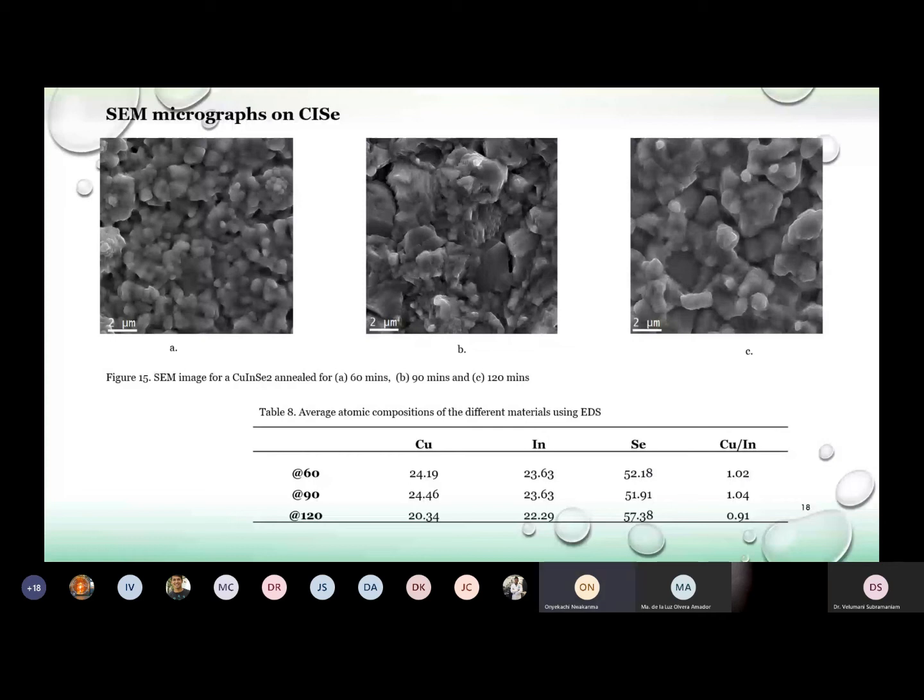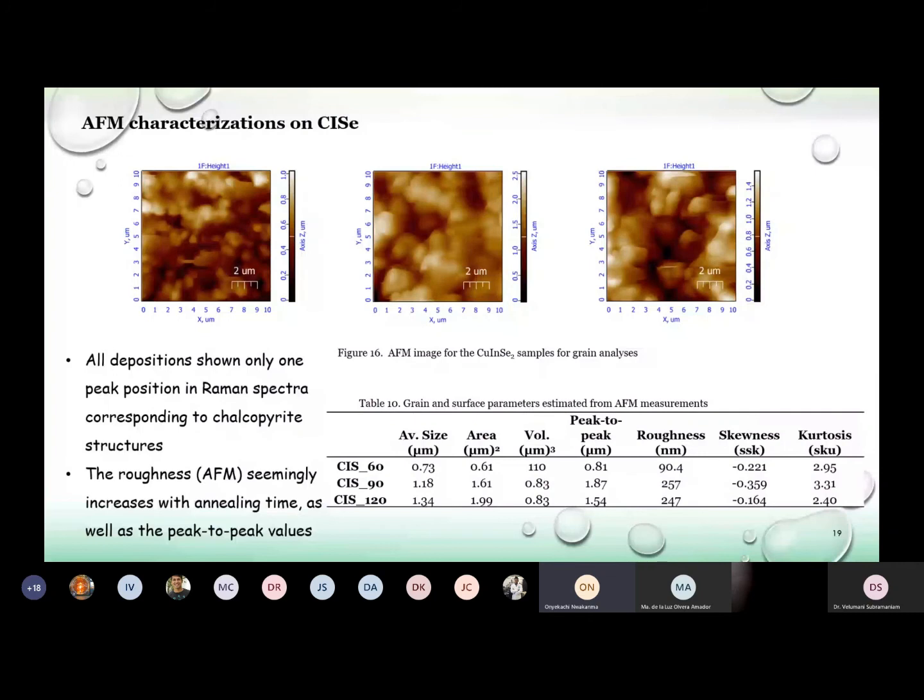Also, when we checked the AFM surface topographical analysis, we saw that the peak-to-peak value especially tends to increase with higher annealing time, and the roughness also tends to increase. So the roughness tends to increase with the annealing.